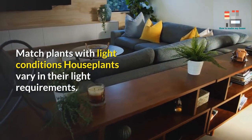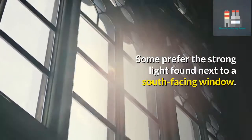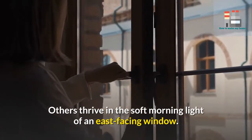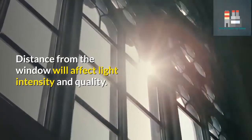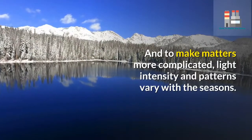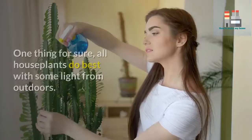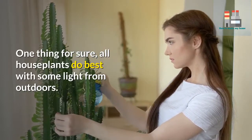Houseplants vary in their light requirements. Some prefer the strong light found next to a south-facing window. Others thrive in the soft morning light of an east-facing window. Distance from the window will affect light intensity and quality. And to make matters more complicated, light intensity and patterns vary with the seasons. One thing for sure, all houseplants do best with some light from outdoors.